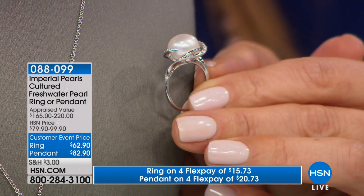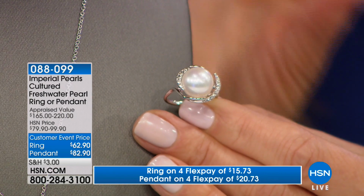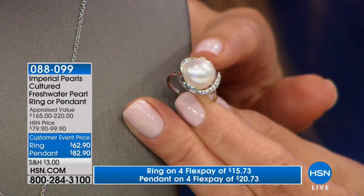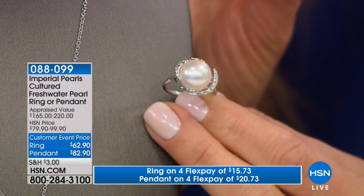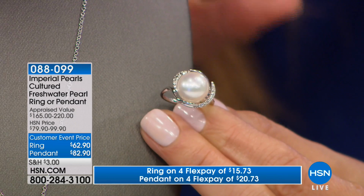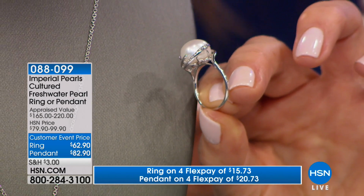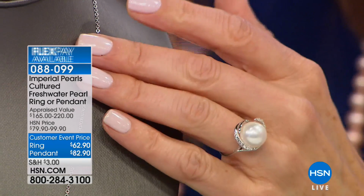There's the center pearl, 11 to 12 millimeters, beautiful bypass design. I love the sort of fluid, natural, rhythmic movement to it. Again, 20 points of genuine white topaz. It's also another genuine stone. It gives you the look of diamonds, adds a little sparkle. Look at the luster. Look at that beautiful, seamless moonlight reflection of that pearl. And the sterling silver wraps all the way around. Super comfortable, nice narrow band, doesn't flip or spin.